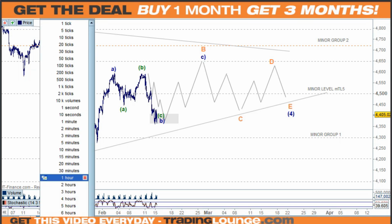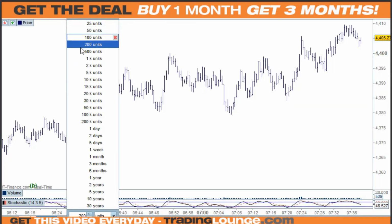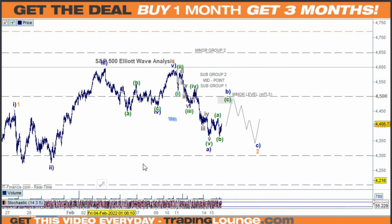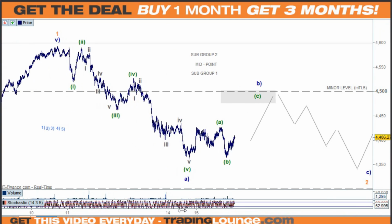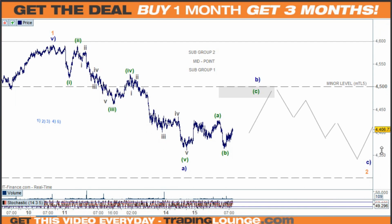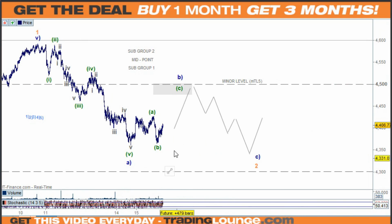Okay, so let's go into the tick chart here for a moment and have a look at this. This has got a few counts on it, but this has got the count where I've got wave 1 here, and we'd been counting down this yesterday, trying to get the 5 waves happening down here. May have made a few mistakes, but that's alrighty. Like I said, I've never really been too bothered with all of this here, because I'm really just looking for the A wave, the B wave, and the C wave here.